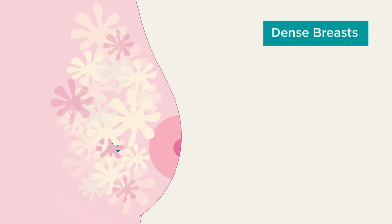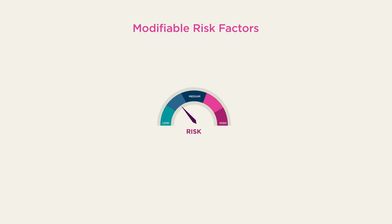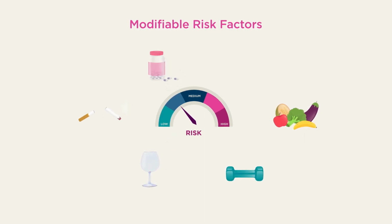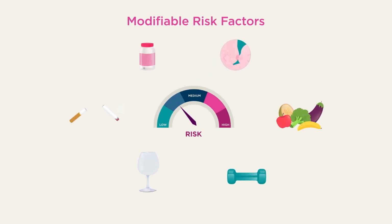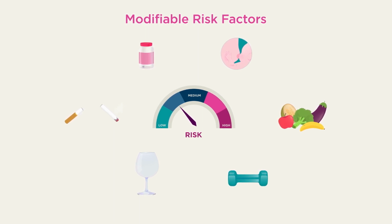Women with dense breasts have an increased risk due to cancers being missed on a mammogram. You can aim to reduce your risk of breast cancer by maintaining a healthy weight, regular exercise, limiting alcohol intake, not smoking, minimizing the use of hormone replacement therapy, or breastfeeding for longer. Understanding risk can help you to make choices about factors within your control.